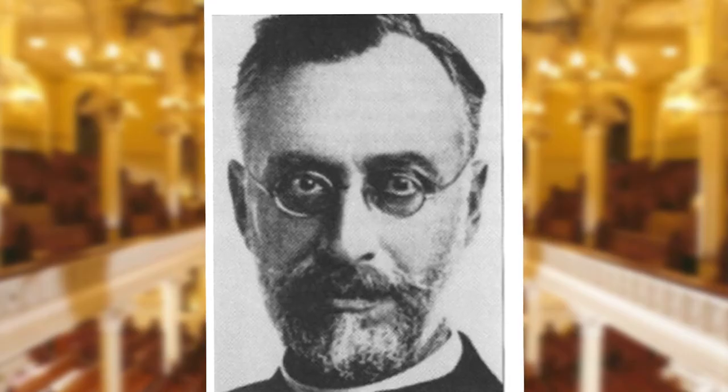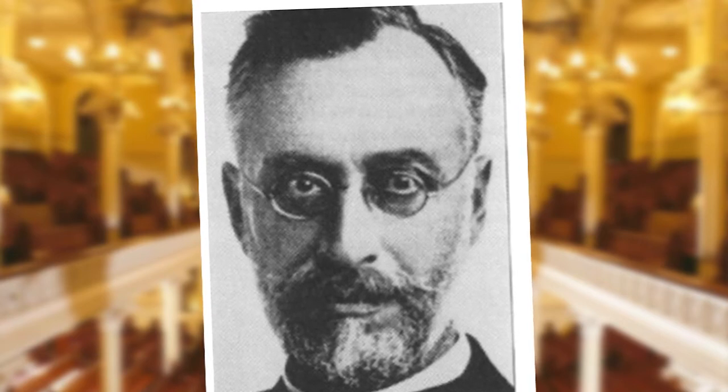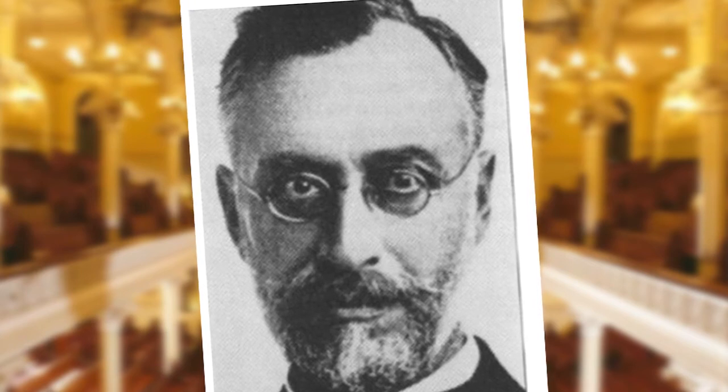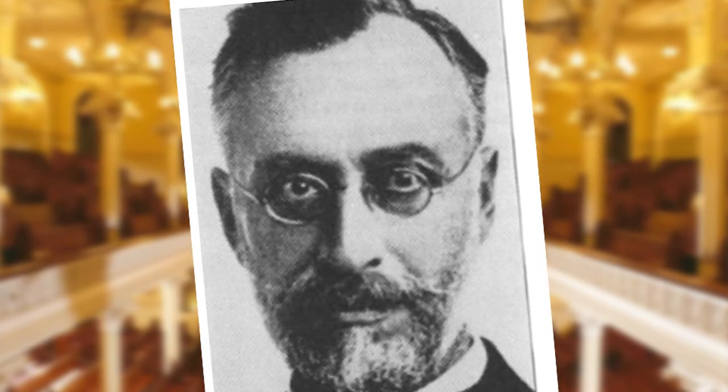Well, I think the most important change was the arrival of Francis Lyon Cohen. The arrival of Cohen as the chief minister in 1905, in my view, is the decisive change in the story of the interior of the Great Synagogue.